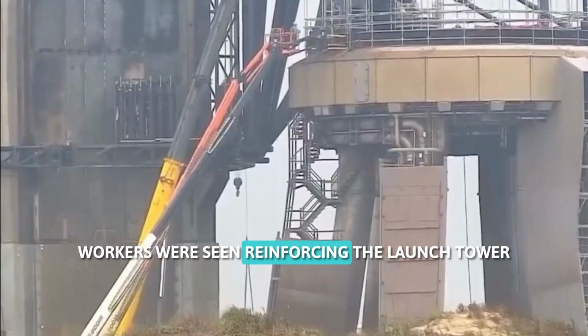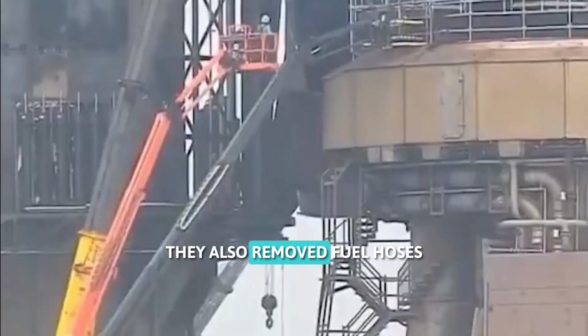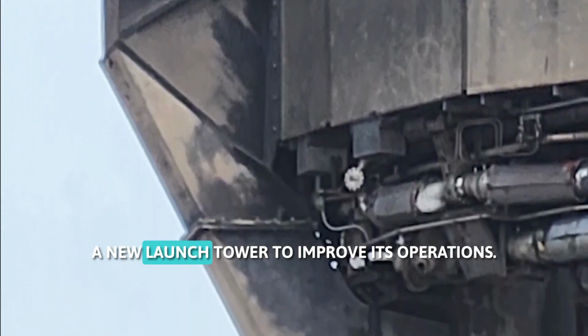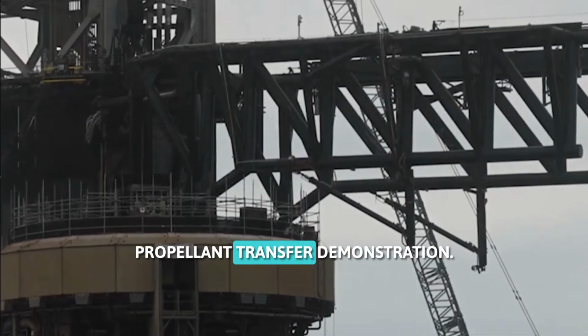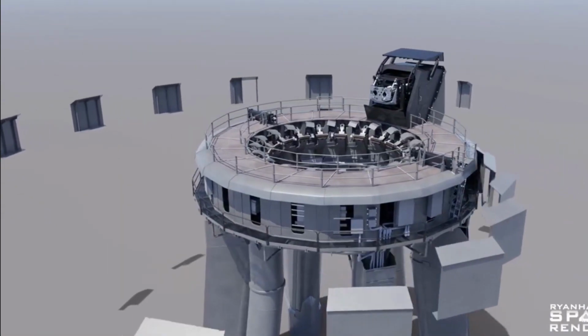Workers were seen reinforcing the launch tower and inspecting parts for repairs. They also removed fuel hoses, likely for repairs or replacements. SpaceX is also building a new launch tower to improve its operations. One of the biggest achievements of this flight was a successful propellant transfer demonstration. This is important for future missions to Mars.